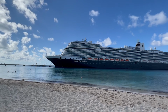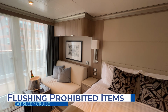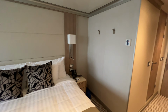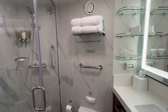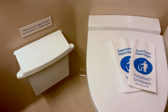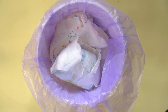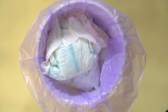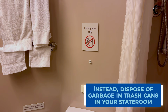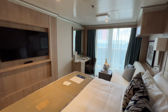Cruise ship plumbing systems are different from those on land, and flushing inappropriate items can lead to clogs and serious problems. If you've ever cruised before, you've probably seen the signage indicating what not to flush with some pretty strange items like banana peels. While you've probably never thought of that, it's important not to flush feminine products, diapers, or other hygiene products in the toilet in your cruise ship cabin. You should only flush toilet paper and dispose of other waste in the trash bin. A clogged toilet can quickly ruin your vacation, and the cleanup may not be quick or pleasant.